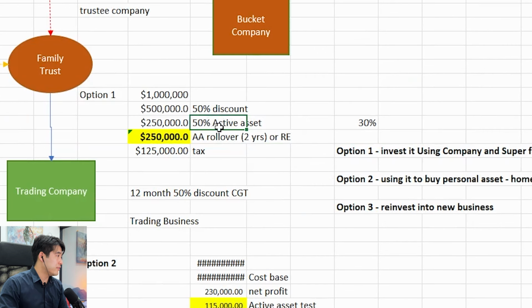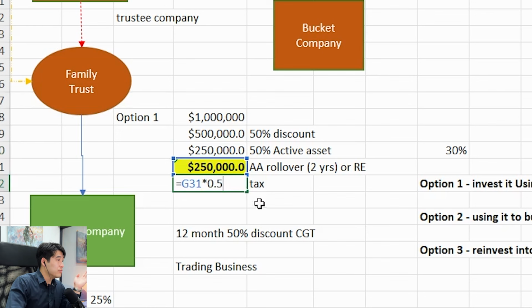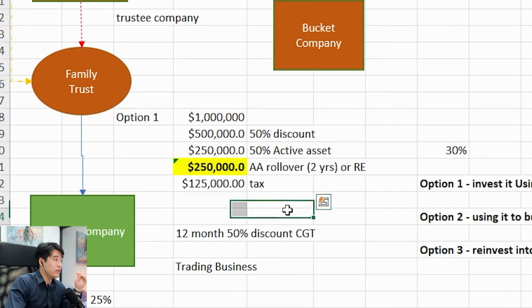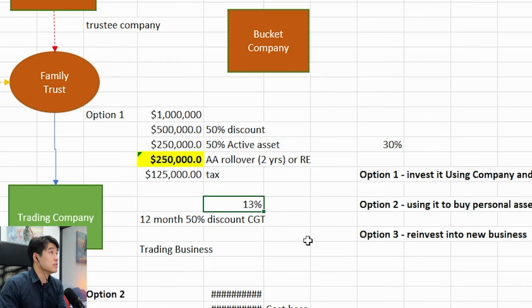So the next portion is the 50% active asset test. You claim that, so the 500K that you've already reduced goes down to 250. So you've made a capital gain of $1 million, but I've been able to reduce it down to 250. So 250K is the leftover net capital gain you pay tax on. You can either just pay the tax on it, which is, I assume, say 50%, and therefore you pay 125K on it. When you do the maths, 125K over $1 million, you're paying 12% in taxes. Probably one of the lowest you would ever get. Better than the super fund, which will be taxed at 15%.